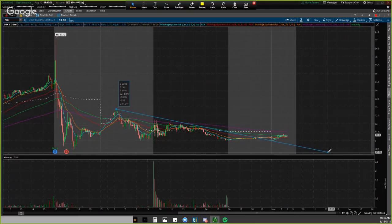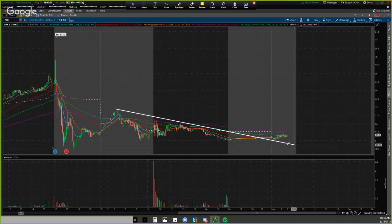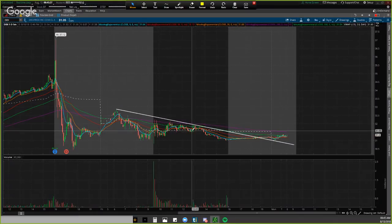So if you were to draw a trend line from the pre-market high Thursday following down the daily highs from Friday, you'll see we're actually currently breaking over that trend line. So we are kind of changing trend here a little bit on a short-term play.